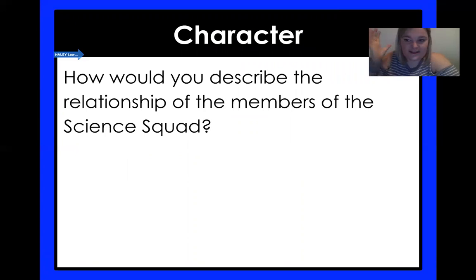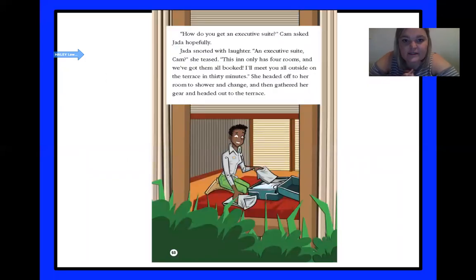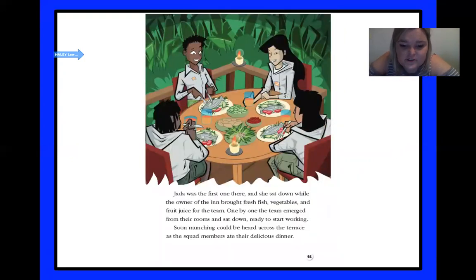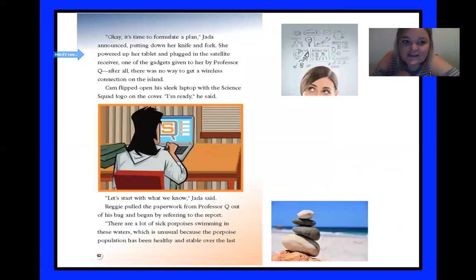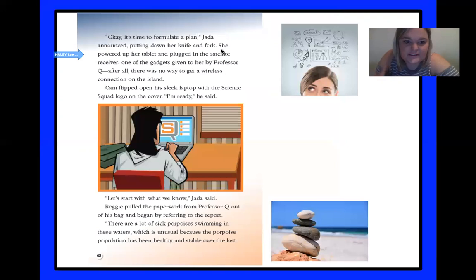Let's look at the science squad. Everybody together. How would you describe the relationship of them? Like, how do they work together? So let's look back. So they're all here, and it says she's snorting with laughter. She's heading off to get her stuff done. You know, she's the first one there. One by one, they come from their rooms and they get ready. They're munching and they're eating dinner together. So I definitely think the first thing I noticed about the science squad is that they're friendly. They're kind of friends. They get along. They make jokes. So there's some humor there when she was snorting and laughing on the first page, right? So they're friendly. But then later on, how do you think they work as a team when they're solving problems?